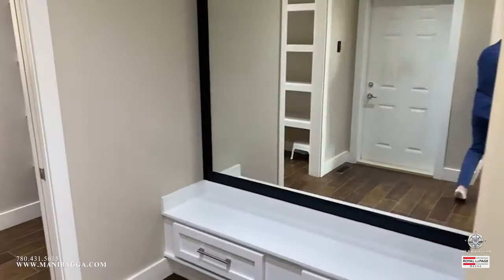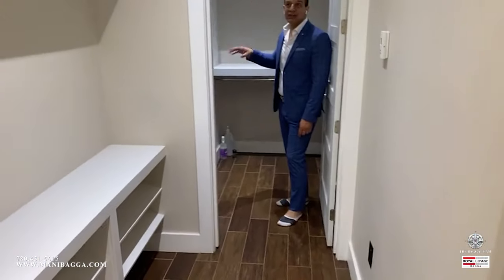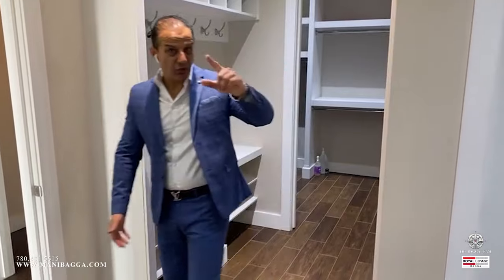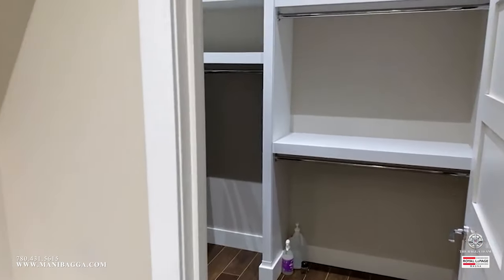Look at the size of the mudroom. It's a huge mudroom. You have lots of space for shoe racks and cabinets. And on this side, look at that. This is also a full closet for all your jackets, a full coat rack. This is your mudroom. So we already saw the back to the two bigger mudrooms, and we saw the coach room.